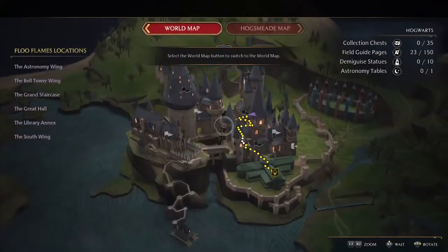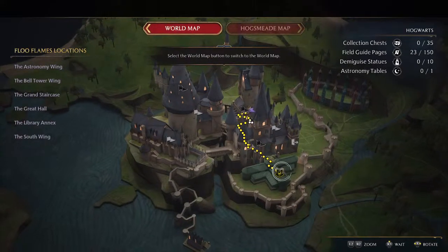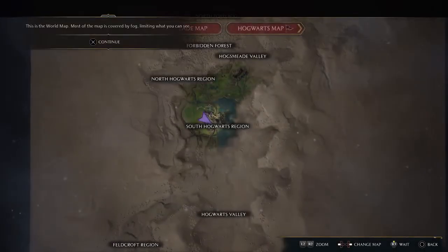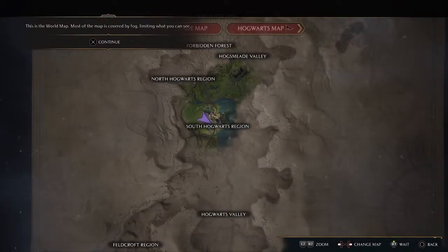I just saw it. As of right now, still gotta go. Oh, so this is the other world. That's a pretty big map.